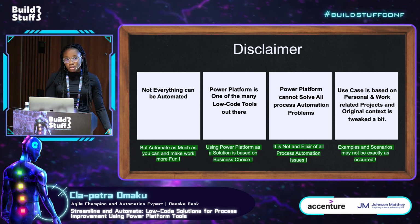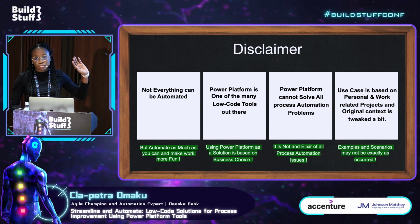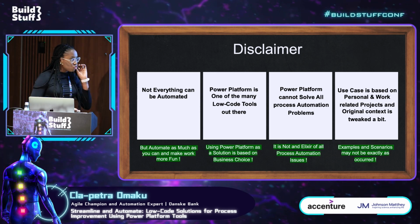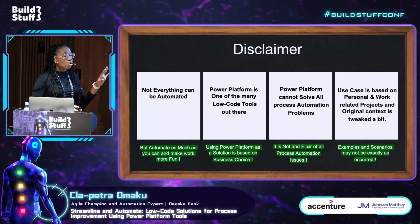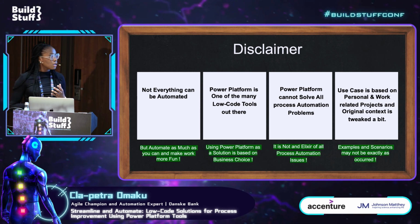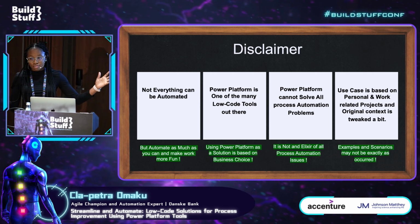Then Power Platform is not the only low-code solution. This is just what we're talking about today, but there are several low-code solutions out there. So also Power Platform cannot solve all automation problems, but it does do a great job in process automation. And the use case I'm going to be sharing with us today is a little bit tweaked. It's not exactly as the whole scenario.